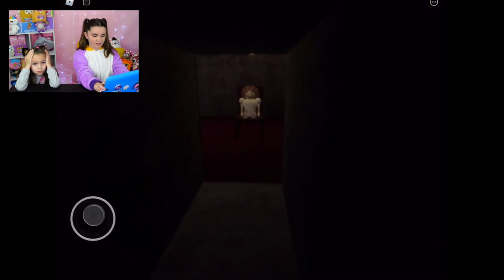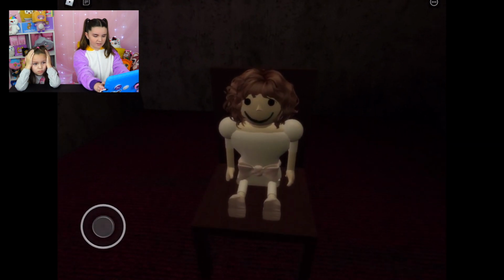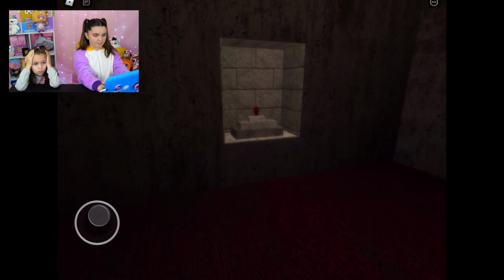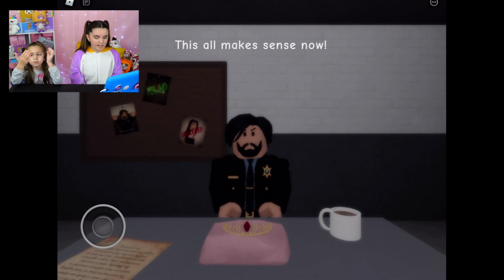Oh, the eyes. Look at those eyes. What? Well, that's not good. Should we tap it? Yep. Oh, and the eyes disappear. It's a gem. And the gem is revealed.